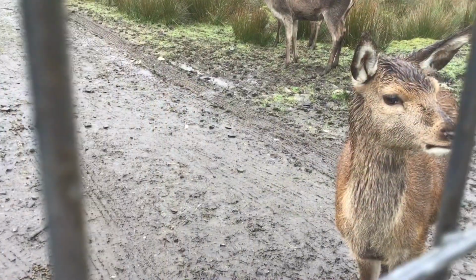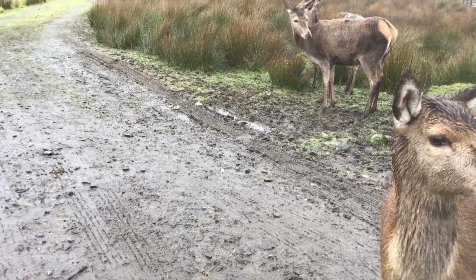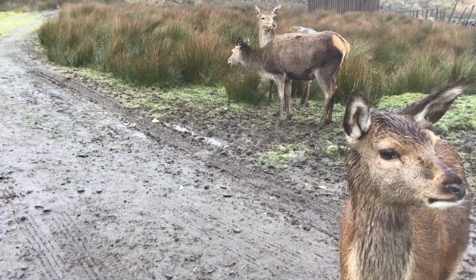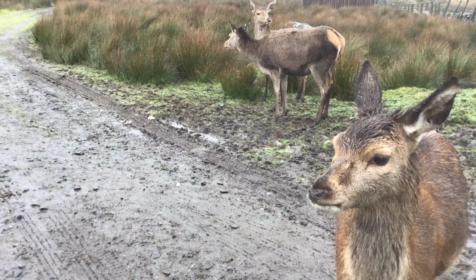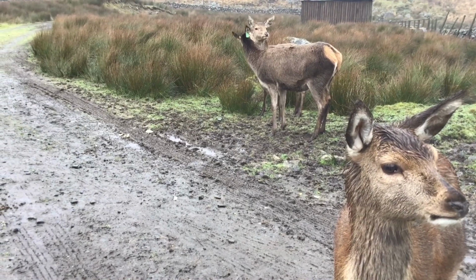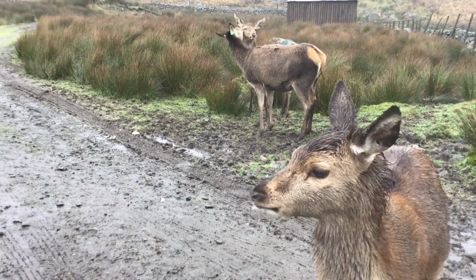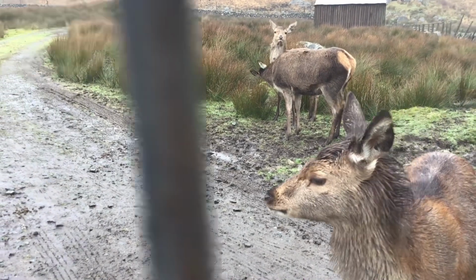Ted making a noise. Hello, gorgeous. They're not frightened. Plenty of people seem to be feeding them carrots. I've got a carrot, so I shall give him a carrot in a minute. But they keep turning around every time they hear the dog barking. Oh, wet and muddy.